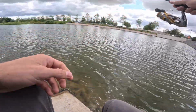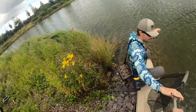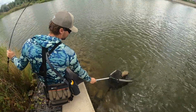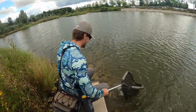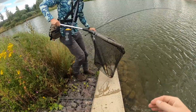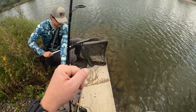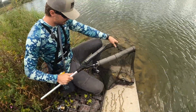Let's see him. Can do, yeah. Thank you. You can see the lure in his mouth. Got him. Oh my God. Even the lures aren't safe over this place. Get that there, take the bale off. Be very careful.